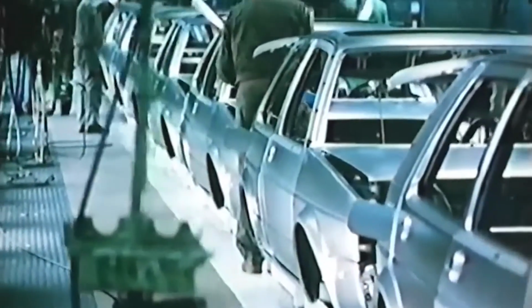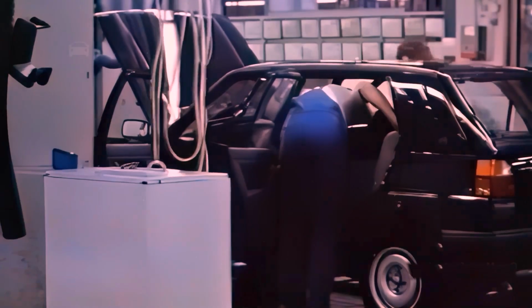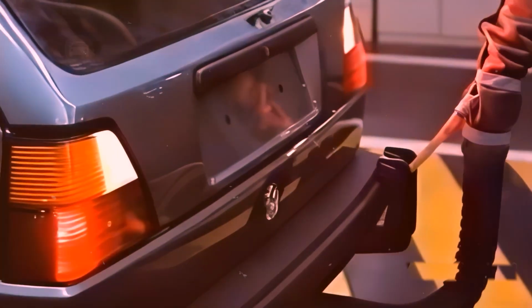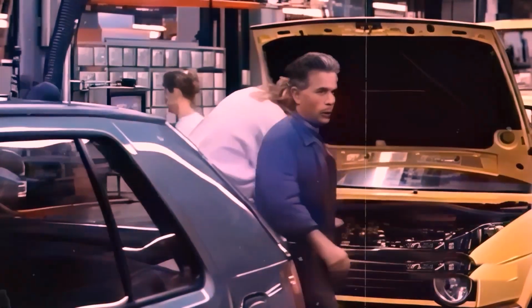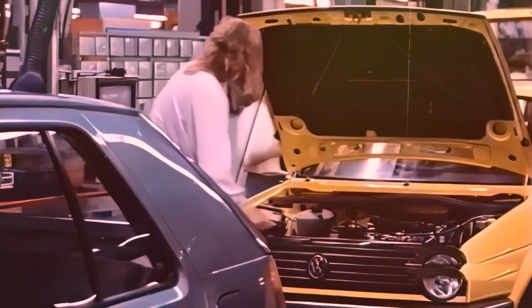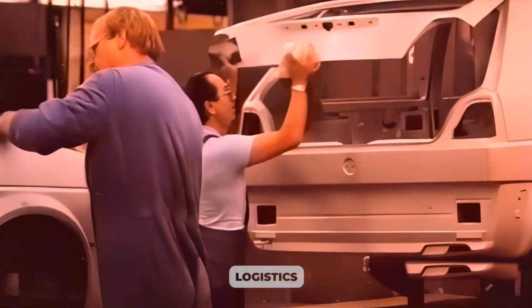The production schedule was carefully managed to balance efficiency with quality. While the goal was to produce as many vehicles as possible, rushing could lead to mistakes. Supervisors monitored the pace of work, adjusting as needed to maintain the right balance. Workers were encouraged to report problems rather than passing defects down the line.